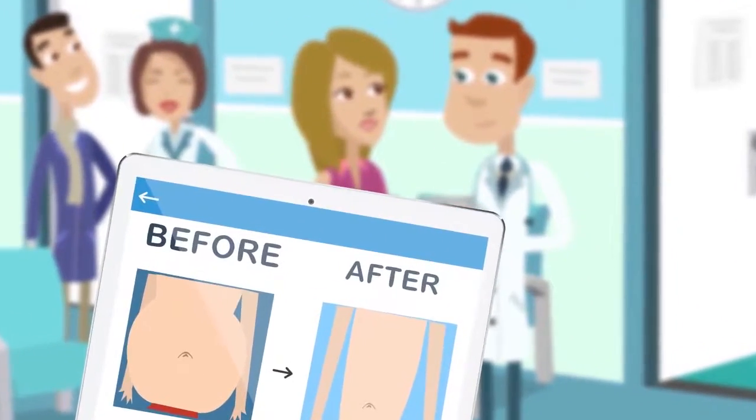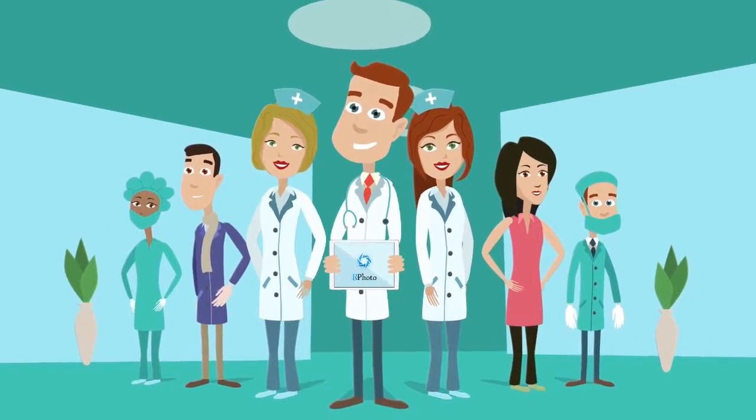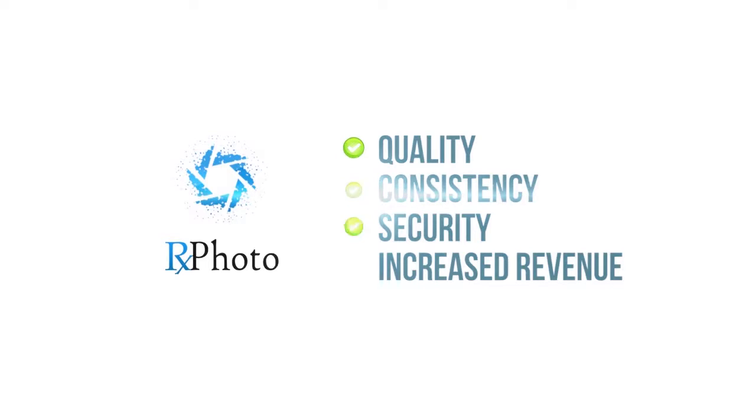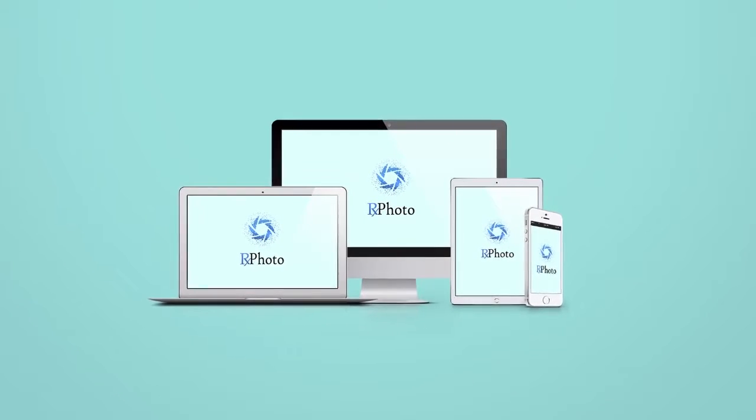Her patients are happy because they can see their great results. And her physician is happy because better photos mean more business. Quality, consistency, security, and increased revenue. That's why so many physicians are upgrading to RxPhoto.